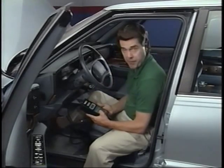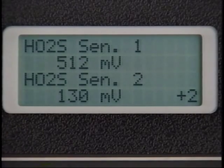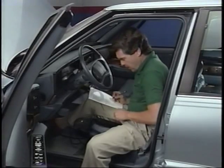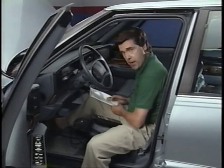After the scan tool has finished the snapshot, go back to the oxygen sensor volts reading and cycle through each frame of the snapshot. Record the voltage range of each frame of the snapshot on the chart included in the know-how reference manual.